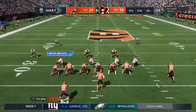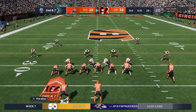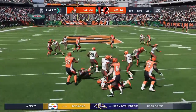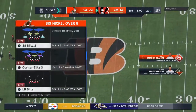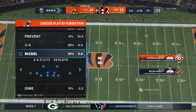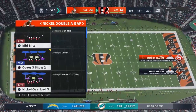Here's 2nd and 7 now from the 28. This is Mixon on the draw, and not much. Maybe a yard up to the 29. Joe Mixon. Well, they still have time to get him established, but in my estimation, they've got to pick up the urgency here. They've got to get quickly in and out of the huddle and run off a bunch more plays.